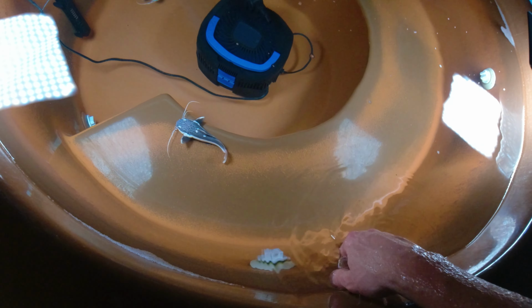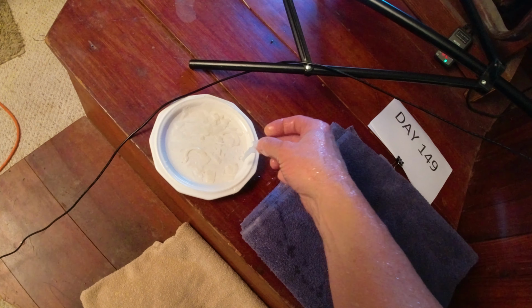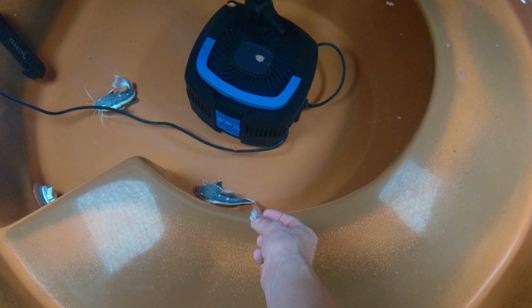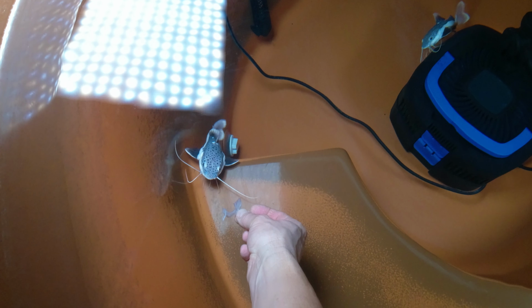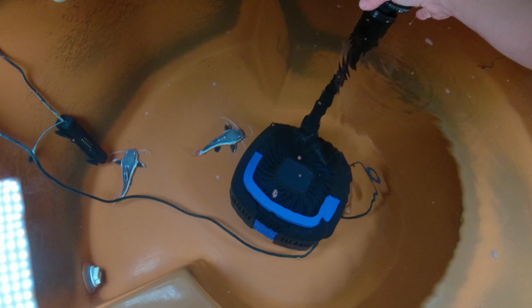That is the most aggressive feeding that I've seen, actually. All right, let's see if we can do one more, maybe. Maybe the other one will come up for some. All right, these guys are definitely getting used to hand feeding, so this is the second week of hand feeding. All right, look at that. Pretty nice. That's pretty awesome.